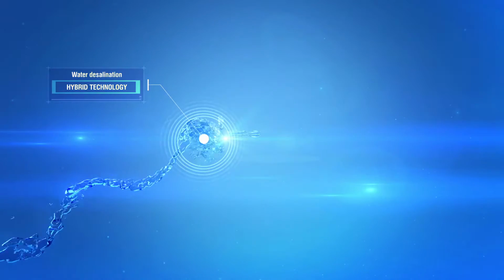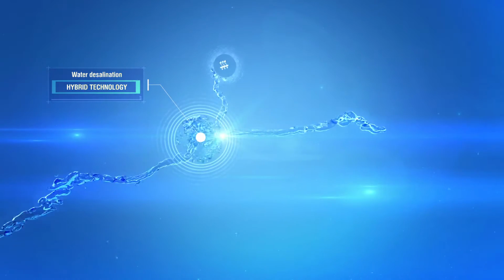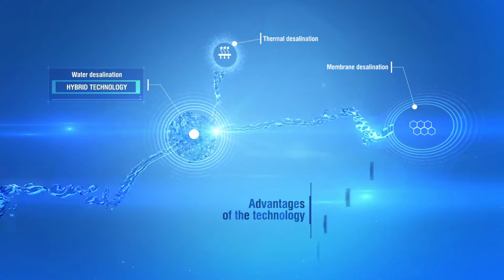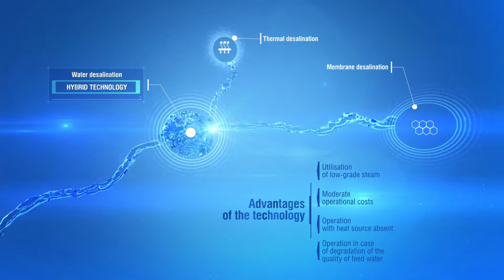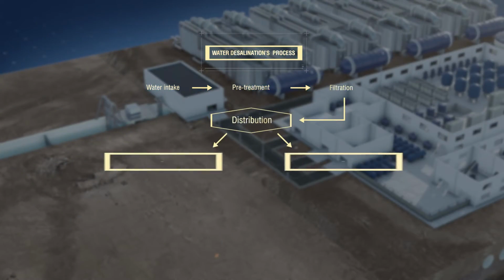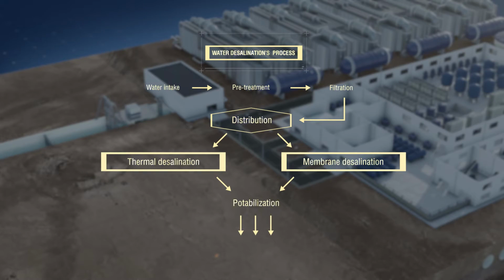The basic element of this project is represented by the most effective desalination technologies, thermal and membrane, which together ensure high reliability and moderate operating costs with high quality of the final product. The technological process of drinking water production includes several stages.